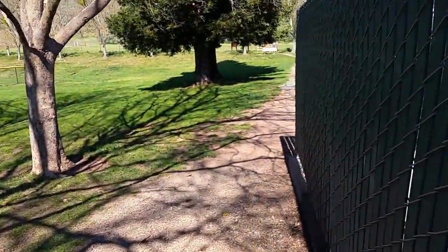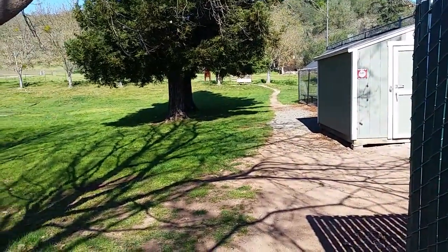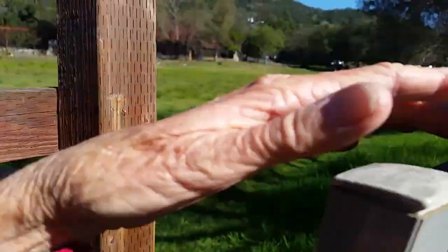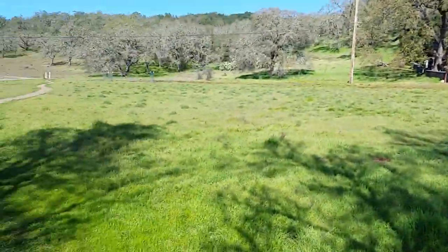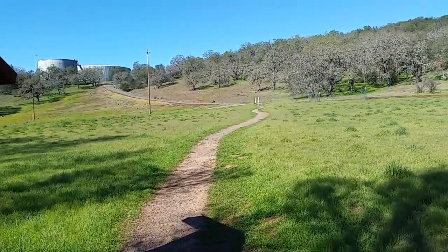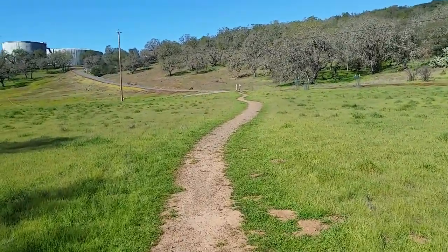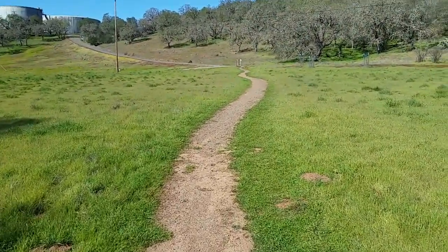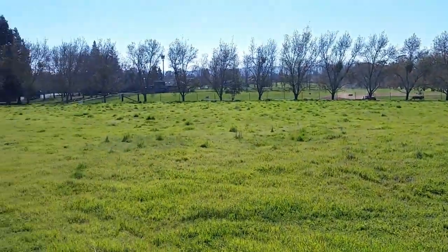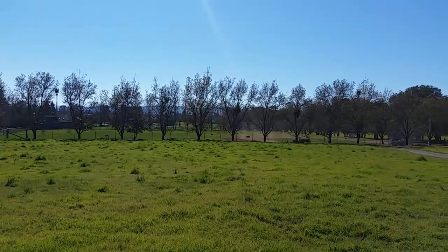So, turning the corner, I see a gate to the entrance there, and I'll take you along with me. Okay, here's the gate. No dogs allowed. Going through the gate, checking out the trail, and it looks pretty flat and easy, at least for the first few yards. Just getting my bearings. That's where I came from, First Street, and that's a baseball field of some sort.